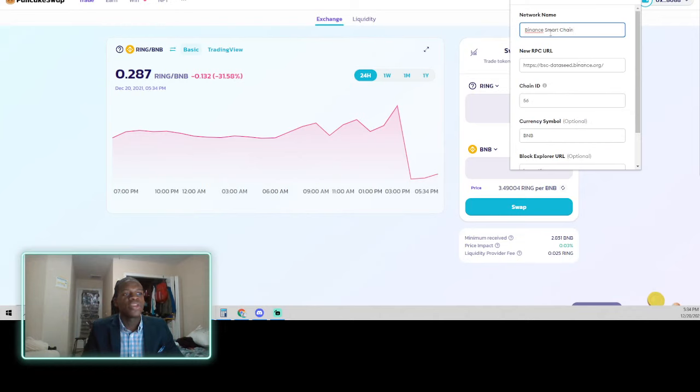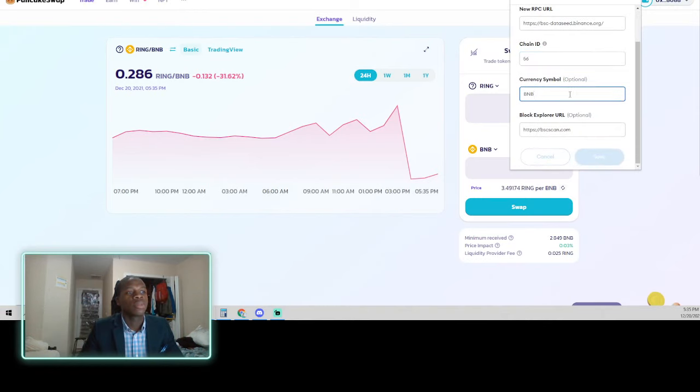You want to add Binance Smart Chain to the network. Okay, that's going to be the name. You want to copy and paste this URL right here. You want to get this number. Chain ID is 56. The currency symbol is BNB, and the block explorer is right there.